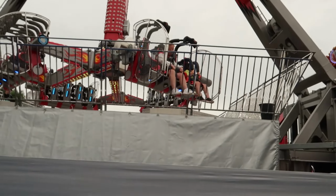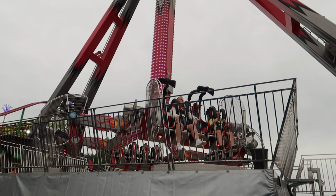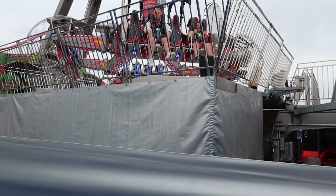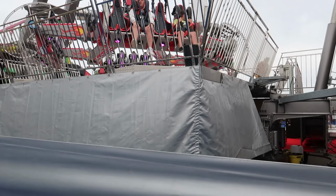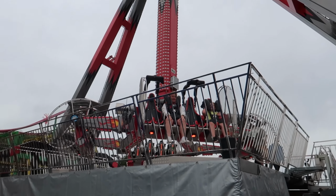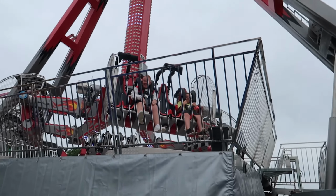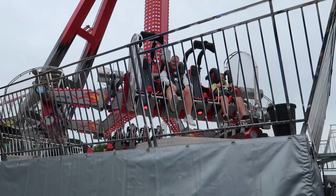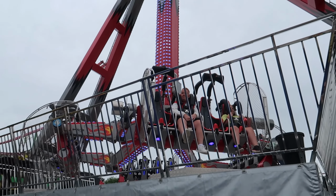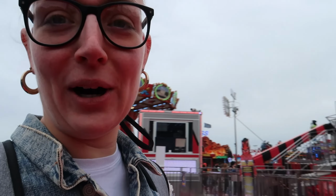So, Dan's just going on Red Devil. Give us a wave. He's not listening, he can't hear me. Dan! Absolutely miles away. But yeah, he's going on the Red Devil on his own because I don't really fancy this. So yeah, he's strapped in, got the GoPro on, he's ready to go. And we'll show you some footage of him on the ride. Hopefully he enjoys it.